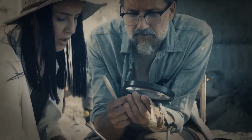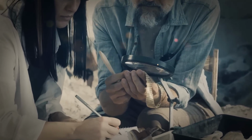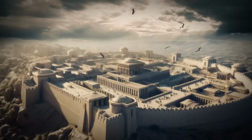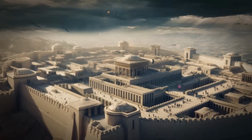So, one archaeologist, Dr. Kathleen Martinez, has been studying ancient records and temples around Alexandria for decades, and concluded that the tomb of the queen should be located under the ancient city of Taposiris Magna, founded in 280 BCE. It was a big city on the northern coast of Egypt, where tens of thousands of people were engaged in trade and industry, and it seems that Dr. Martinez's guesses turned out to be correct.